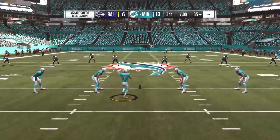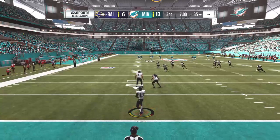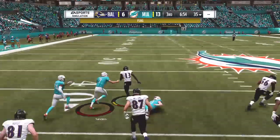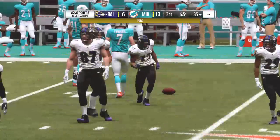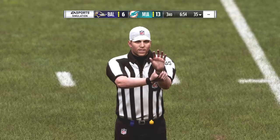Sanders now to kick this one away. This fielded at the 2. Now he pulls him over. And a great return up past the 40. But this one may not stand. Illegal block in the back.